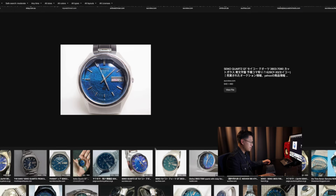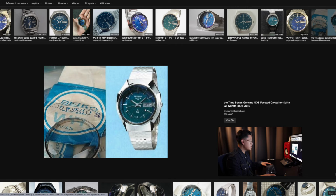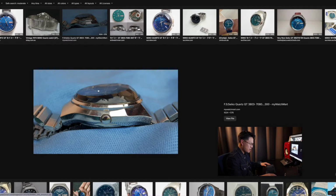And I'm sure every single dial, I mean, look at this, like on the edges here, it kind of has this purplish hue to it going into this really sea blue. And in some cases, it kind of turns out green a little bit. And another really interesting thing to point out is that crystal. It's not for everyone, but really this crystal is what gives this watch its character, I would say.